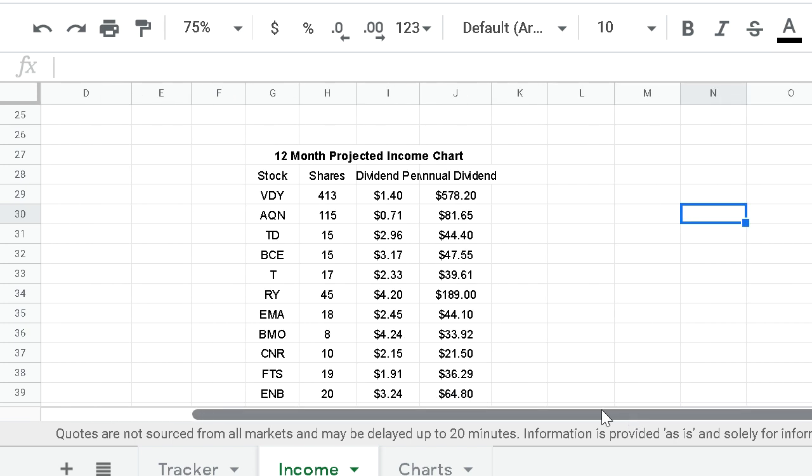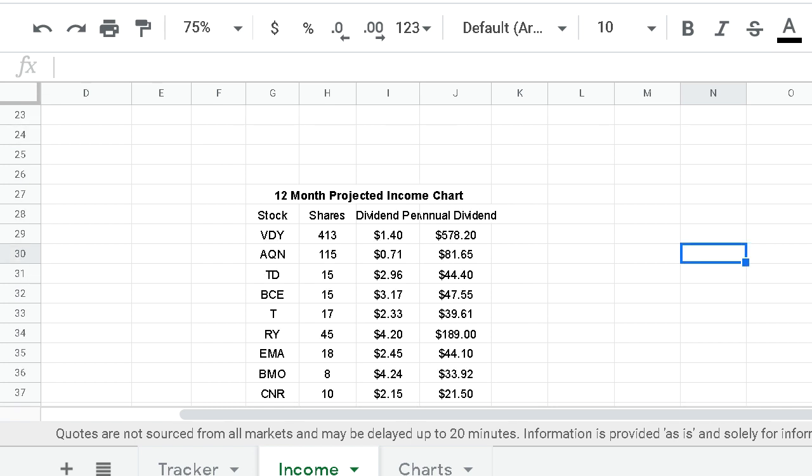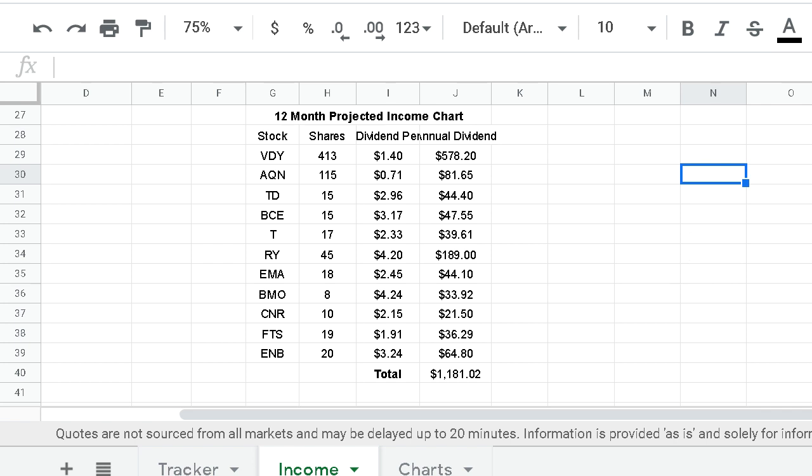So this right here is my 12-month, let me just get it centered, my 12-month projected dividend income. So this is crazy for me. This is the goal of my portfolio right here, is to grow my dividend income each month, each year, so I'm getting larger payouts, so eventually these dividends can cover my monthly bills. That's the whole goal of what I'm doing.